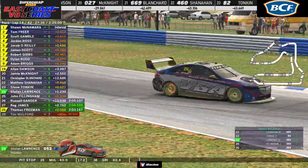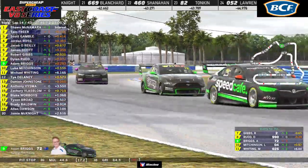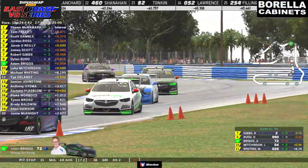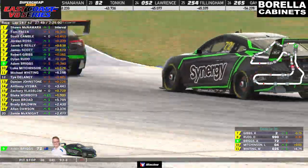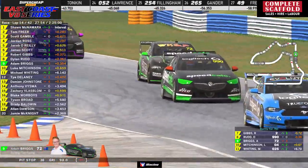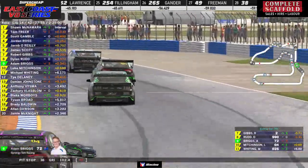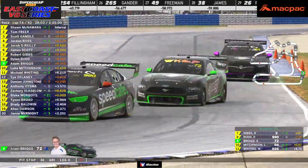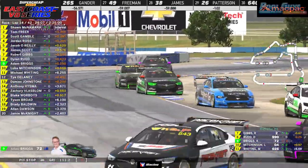And still looking at this top pack here. We'll jump on with Briggsy for a minute. A little bit further back in ninth. So his teammate Lick Mitchison catching onto the back of this train. Top 10 cars, you can throw a blanket over. Did say at the start of the race, expect it to be a bit of a drafting event. Lap 14 of 42, so you're only one third race distance.